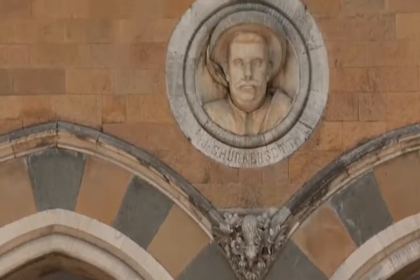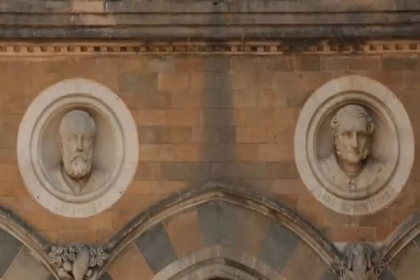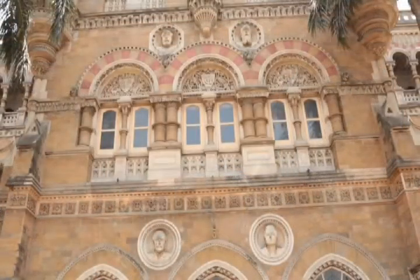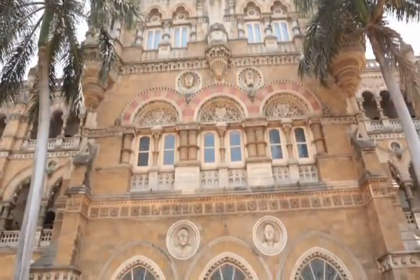Nana Jagannath Shankar Seth and Sir Jamshedji Jijiboy were the only two Indians of the 10 directors of the old Great Indian Peninsular Railway, and paying due homage to these great administrators are their bas-reliefs on the facade.